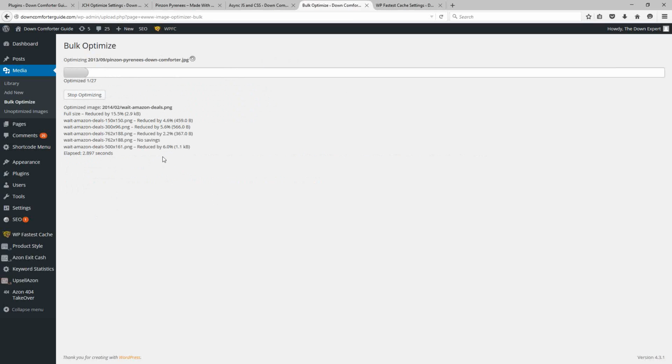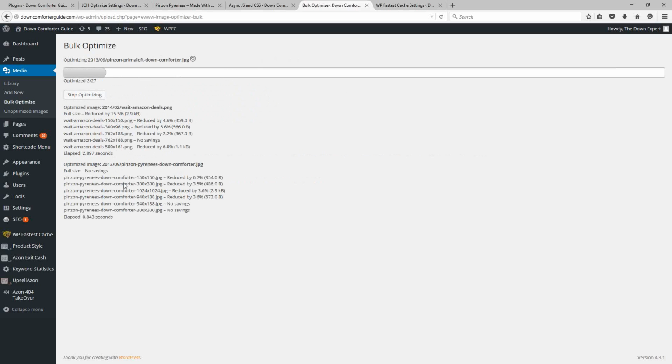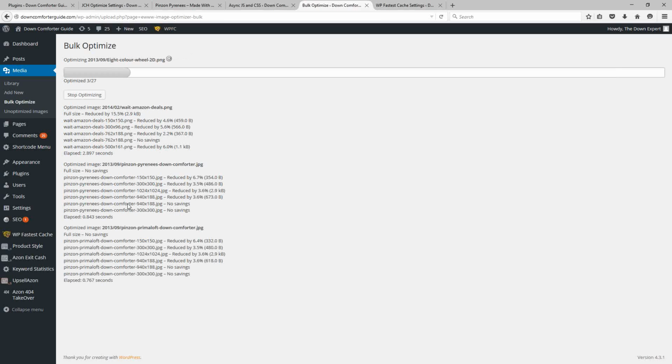So you can see now it's reducing the file sizes on these images for me, but most importantly, it's not just doing the main image. It's actually doing all of the different thumbnail sizes for me too. And it's going to be doing this for each of the different pictures that are on my site. So you can see the little percentages here that are being marked saying it has reduced that image by a certain amount. So all of these reductions in the image size, every single one of them ends up meaning that the image is going to load faster for viewers of your public website.